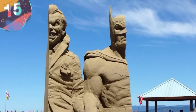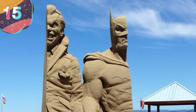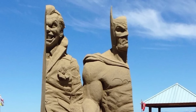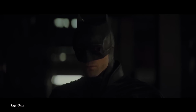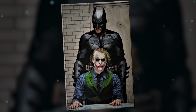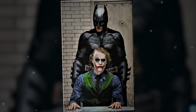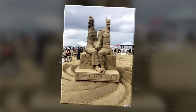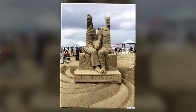Number 15. My Better Half. Perhaps the greatest rivalry in any form of popular media is shared by Batman and the Joker. The two have been at each other's throats since the 1940s, and they've managed to star in their own successful films. So it should make sense that people would want to create their own art of Batman and the Joker. But this particular sandcastle really goes against the grain in terms of vision and execution.